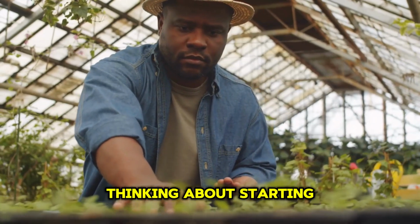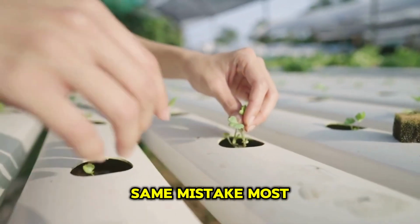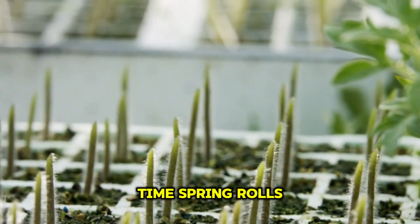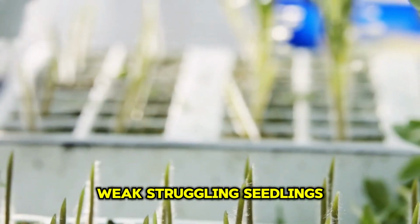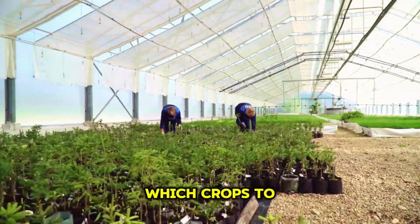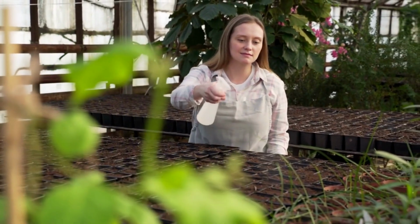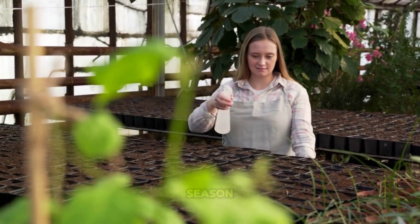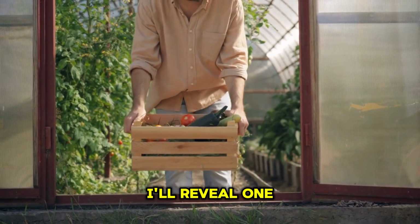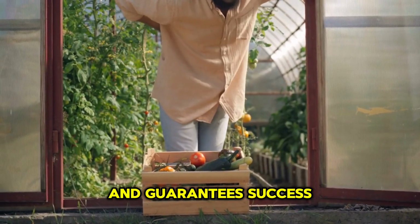If you're thinking about starting seeds indoors but aren't sure which crops to grow in February, don't make the same mistake most beginners do. A lot of people waste time on the wrong plants, and by the time spring rolls around, they're left with weak, struggling seedlings. But today, I'm going to tell you exactly which crops to start indoors right now, so you get stronger plants, bigger harvests, and a major head start on the season. And stick around, because at the end, I'll reveal one powerhouse crop that grows insanely fast and guarantees success.